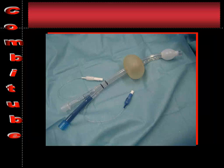If you've never seen it before, has anyone actually seen and played with the Combitubes before? Yeah, a long time ago. These are dinosaurs. But I have seen they've actually reinvented it, and it's slowly coming back.